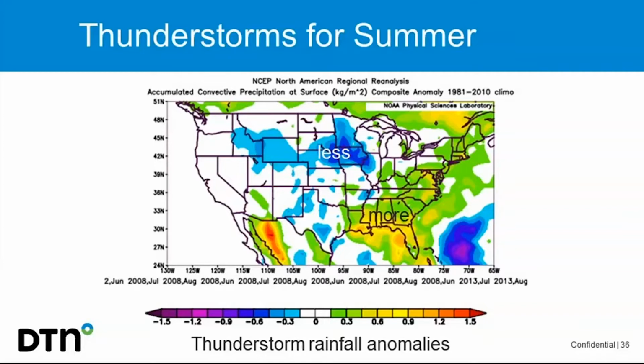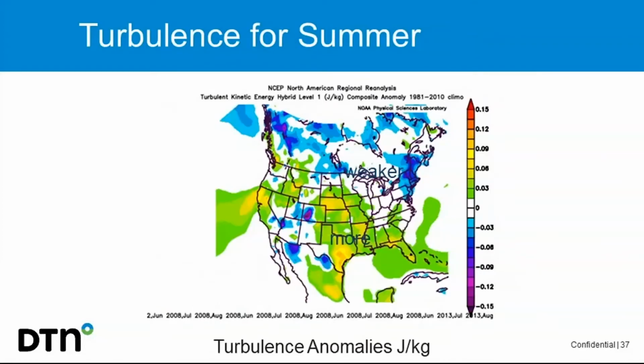Obviously, some of that could be tied to tropical activity as well across those areas, especially towards the latter half of the summer season. As we look at turbulence for the summer, we could see a higher than average and more frequent risk for higher turbulence levels across the central U.S. in general. So that will also have some aviation impacts as we go through the course of the summer season, especially across those middle portions of the country.